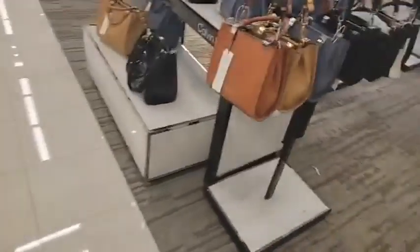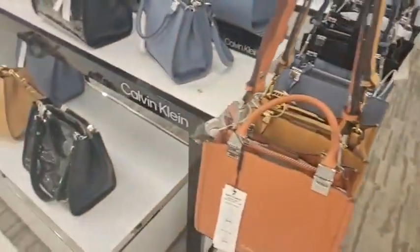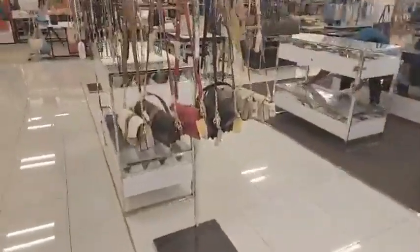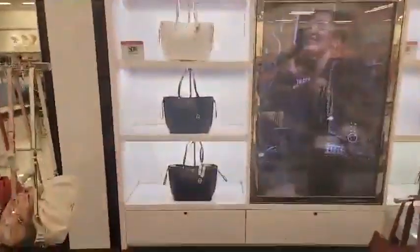Okay, so we're gonna keep going with this section. Actually, I'm gonna just cover this whole section over here, because we're looking at more bags, more bags, more bags. Michael Kors. So this live is gonna be 2 hours, but I've only done like 1/5 of the store. So we're gonna have to move on. Alright, so let me quickly just show you. This is a big store. So this is Michael Kors, alright, with a bag.